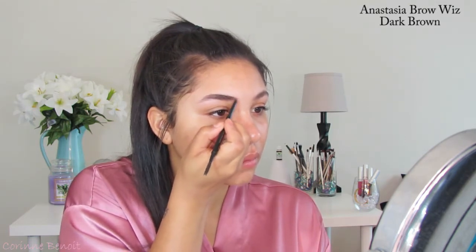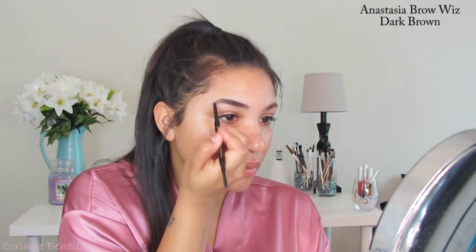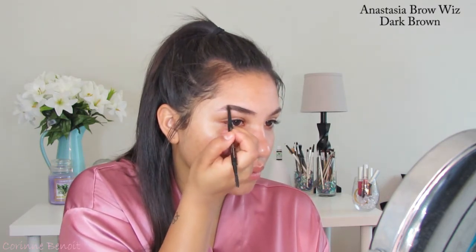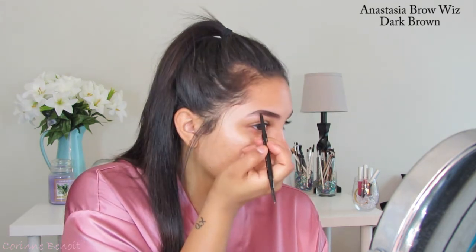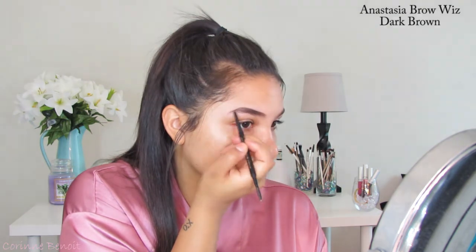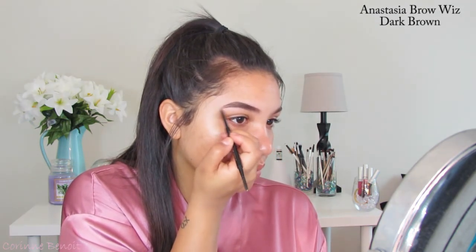To fill them in, I use the Anastasia Brow Wiz in the color dark brown. Now, they do have two different types of brow pencils. This is the Brow Wiz, and it's the really skinny tip. They also have the Brow Definer, which is a super fat tipped pencil. Personally, I prefer the Brow Wiz, even though I have thicker eyebrows. I just feel like you can't be as precise with the bigger tip than you can with this one.